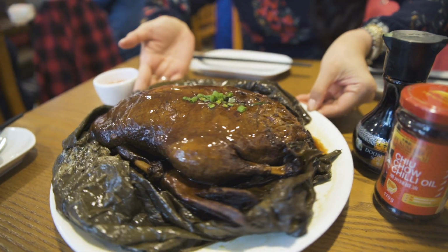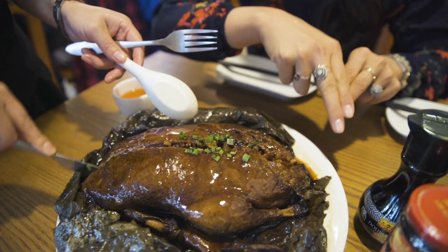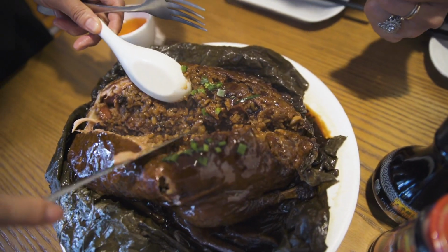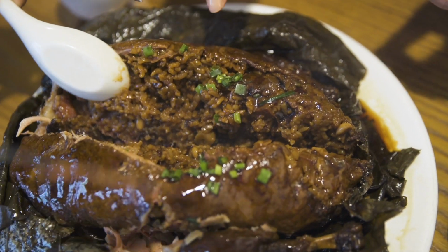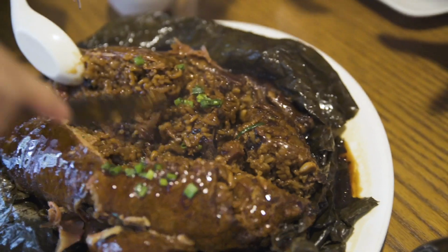Wow, that looks amazing. Look at it, it's glistening, it's shiny. So she normally cuts it all the way from the back, all the way to the head. Look at the steam coming off that. Wow, wow, 好香哦. Look at all the juiciness of the rice. And it's called 8 treasure duck, 八宝鸭. Yeah. Because it's got the 8 treasures in there.